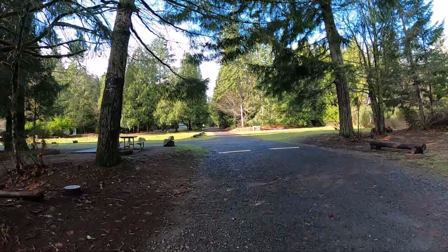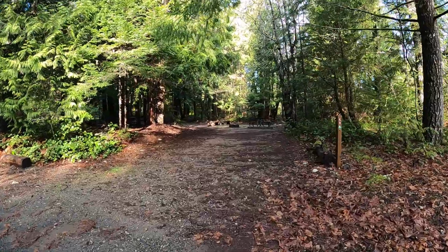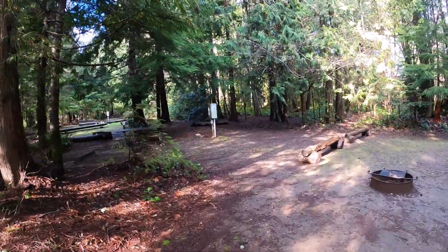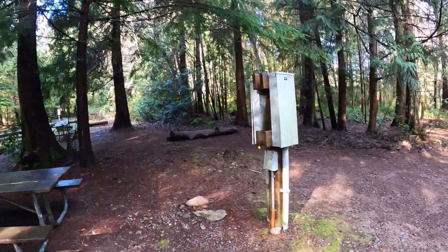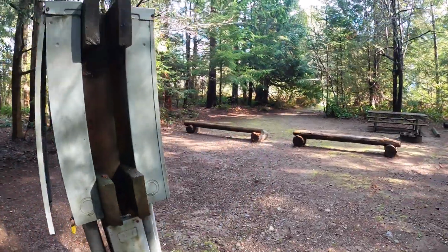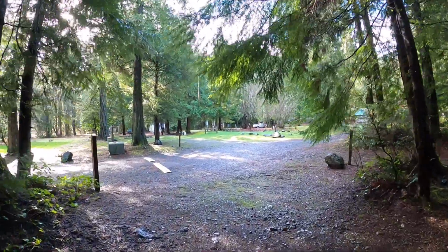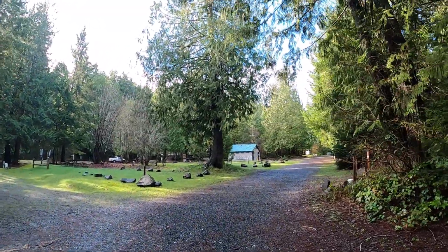Not sure what's up here, but I'm gonna check it out. Here's the good spots up here. This is site 59. So, not sure what the deal with this is. It's like there's power over here for tent people. Huh. Yeah, that's what it is. Interesting. It's kind of neat though. So I guess there's no RVs up here. Got another bathroom.